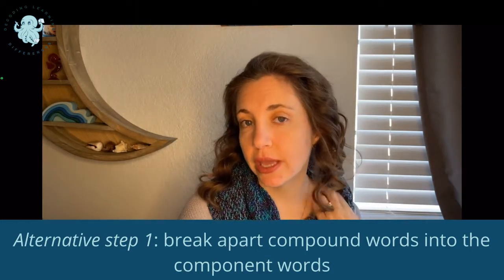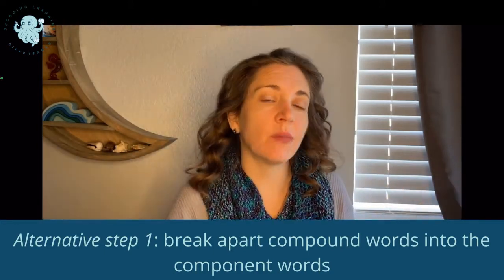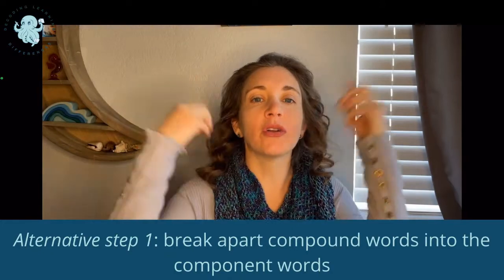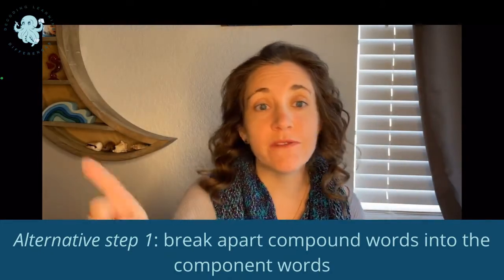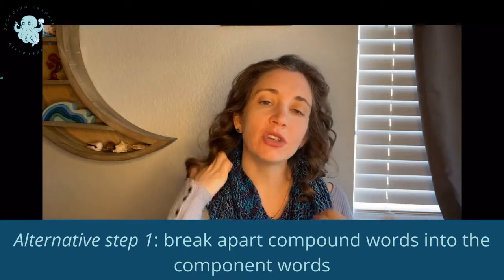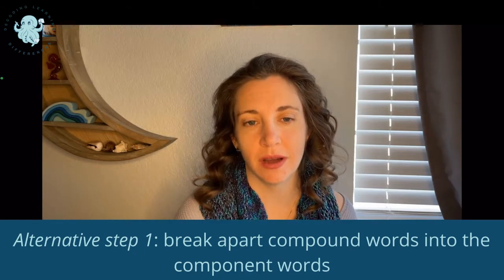Some kids need to start here to be able to realize that words can get broken apart. So sometimes you have to start there before you get into that step one that I talked about before. You'll still get there, but some kids need an earlier starting point. So if your kid can't do FIP, no matter how many times you try, don't try too many times. If they're struggling with it, go back a little and try some compound words, telling them the compound word and having them figure out what the two words are.